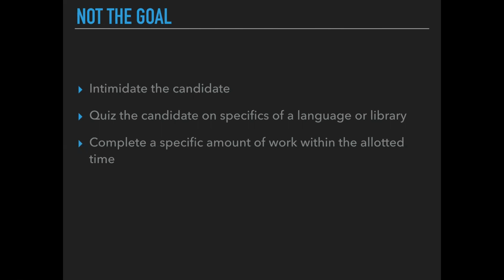It is not the goal to intimidate the candidate or to quiz the candidate on specifics of the libraries or languages that you're using. It's also not the goal, when I'm doing these interviews, for them to complete a specific amount of work within the interview. Obviously, if they get more work done, that's better than if they don't, but it's not the main thing that I'm looking for.